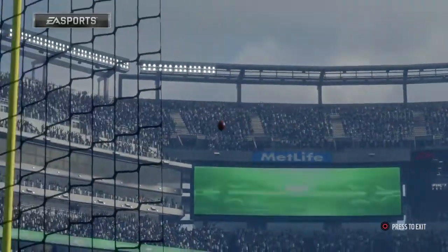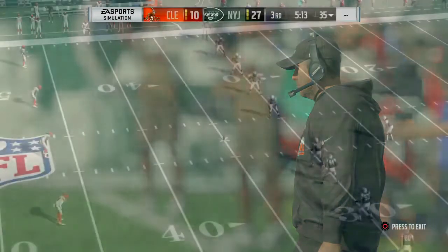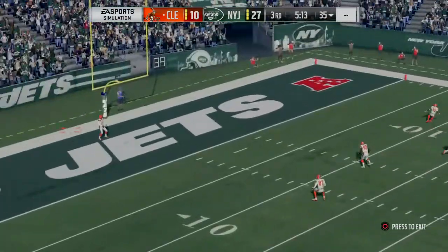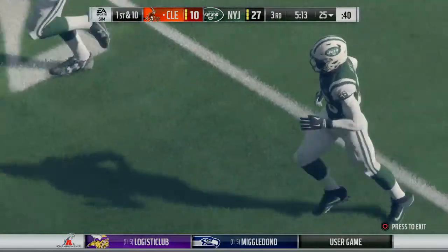Very happy to get the 3, but you know who's happier? The defensive team on the other side. They shut them down after the turnover. Set now to kick this one away, and off it goes. And this will be a touchback as that sails over the end line.